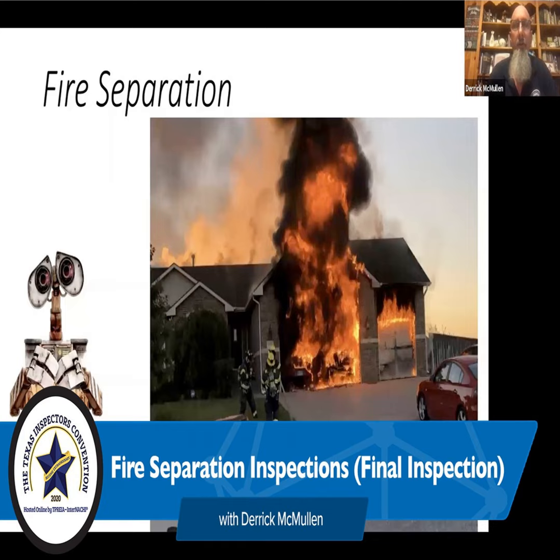Because if you have to replace one of these, they are not cheap. Most of the time they're special order. I haven't seen one at Home Depot or Lowe's or anything. So this one probably doesn't have any fire separation properties. There's obviously not a label on it, so I wrote it up. That one's pretty simple. No label, no rating.